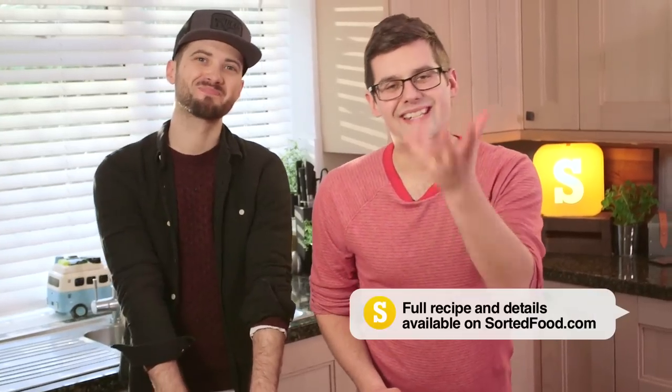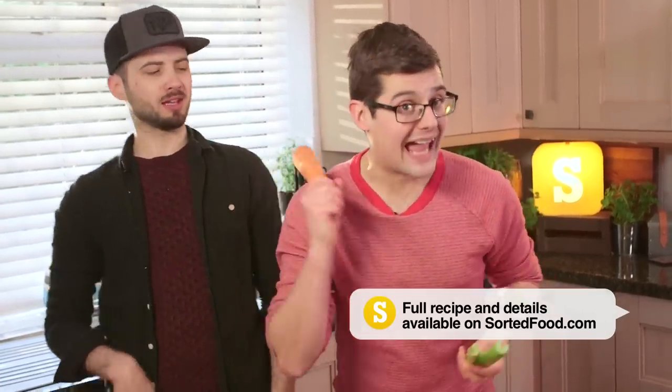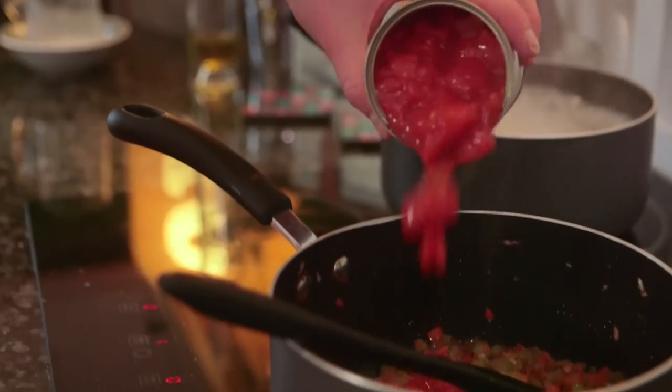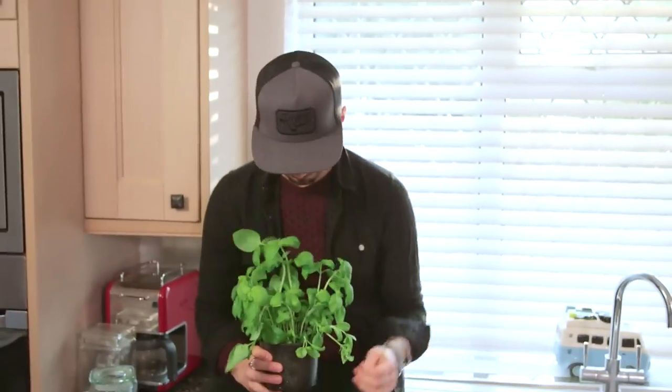The tomato sauce that sits at the base of our dish isn't just any ordinary tomato sauce. We pack it full of veg. We've got celery, red onion, carrot, garlic, and chili, all fried off in a pan with some oil until it's softened. Then add in a tin of tomatoes and some dried oregano. Be careful with your carrot. Tomato sauce almost done. Basil, can you get some basil? Got it.